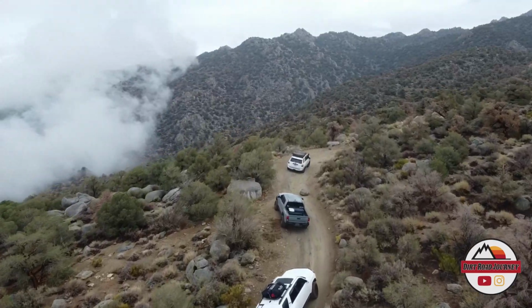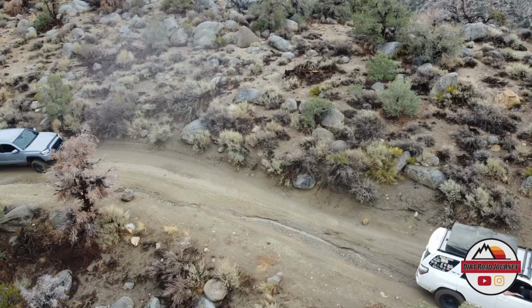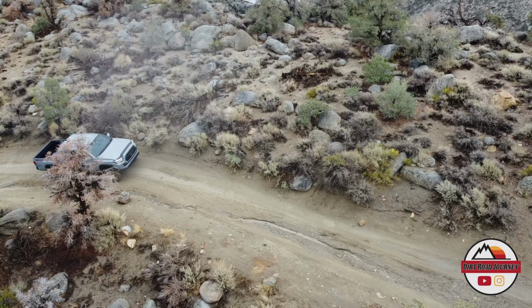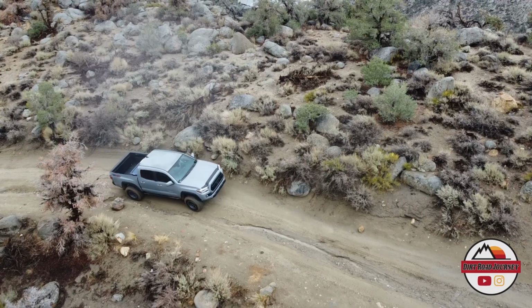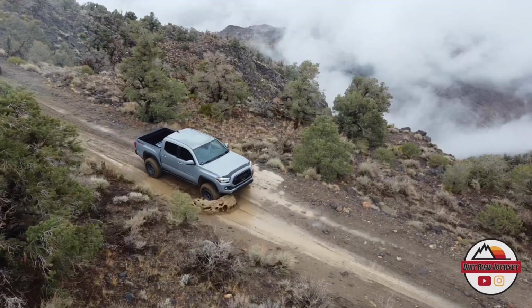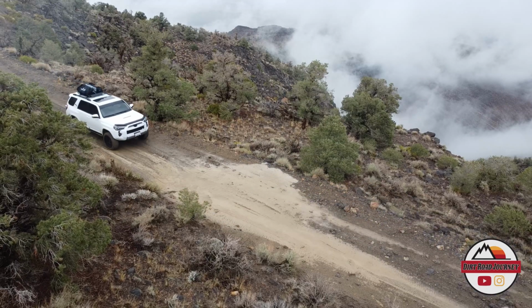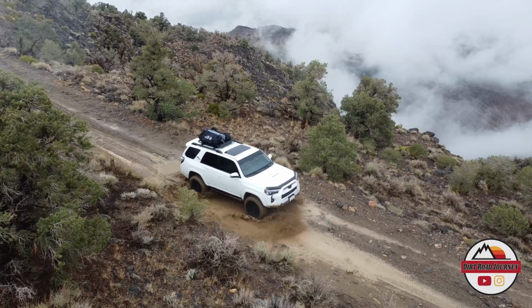trail itself can get really rutted, rocky, muddy, and at times, depending on when you're going, it could also have snow on the trail. So this is one of those trails we're saying definitely have the buddy system, have someone else with you, because you can be out on the trail for hours and not come across anybody else. All right, guys, let's get back to the trail.